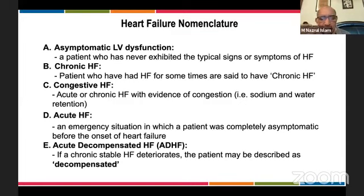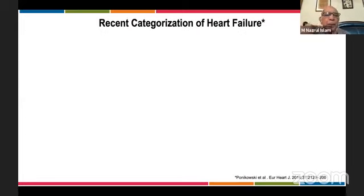Once they are decompensated, they deteriorate. If they can be revived, they can go to a chronic phase or another phase. So these are clinical aspects to clinically stage the patients. Now, with this older background, there are some recent categorizations of heart failure.